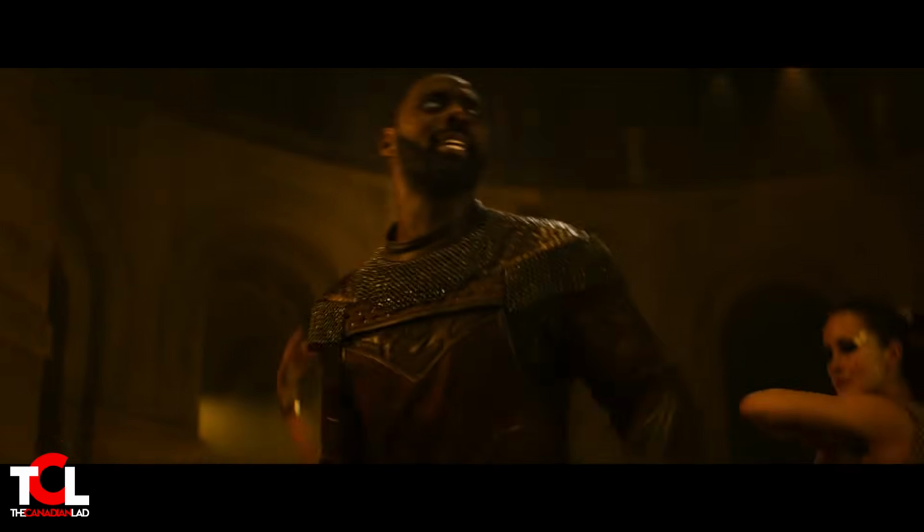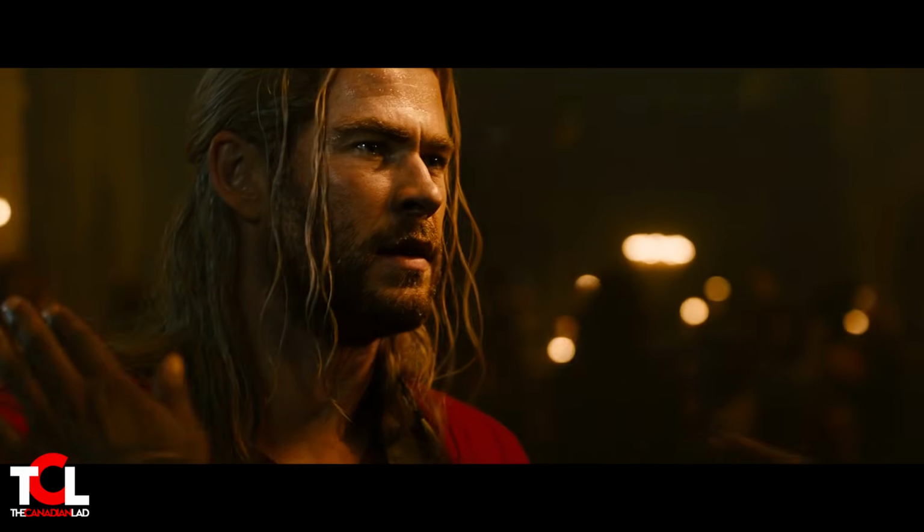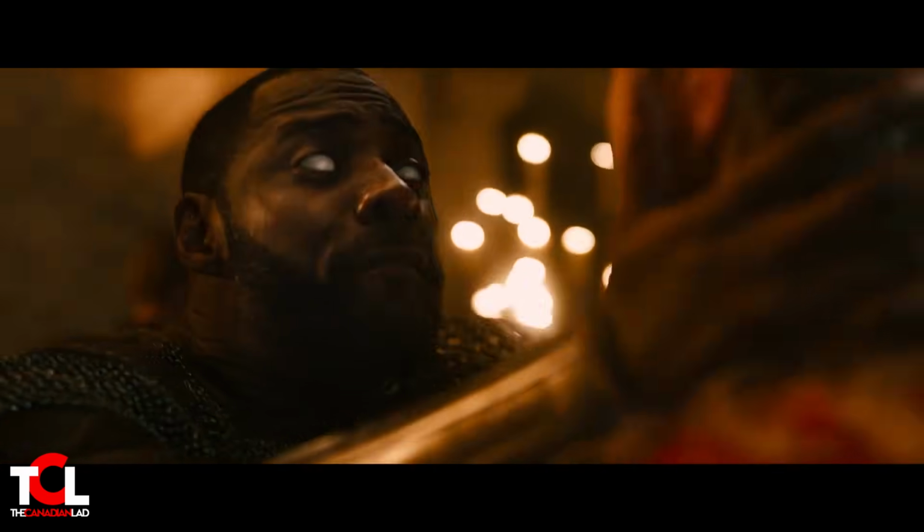They did lose, as did half the universe. Number 3. Heimdall tells Thor that they are all dead and that he is a destroyer.